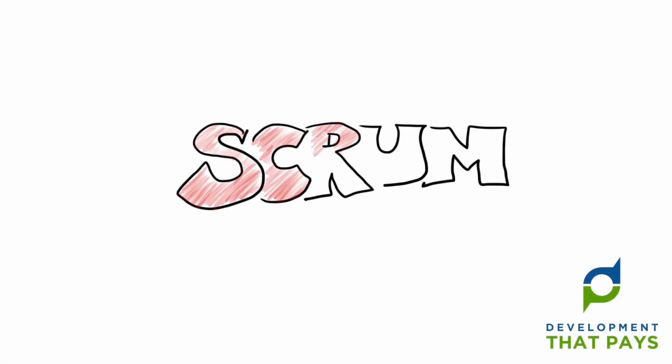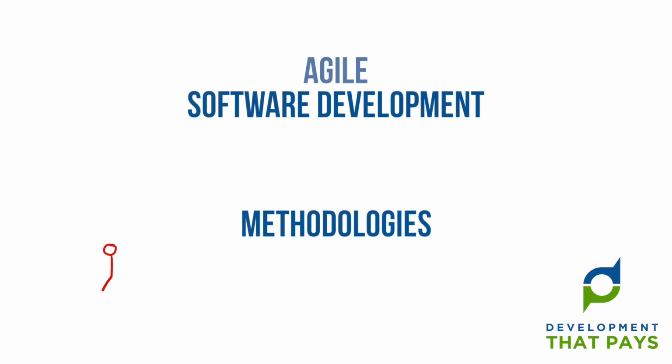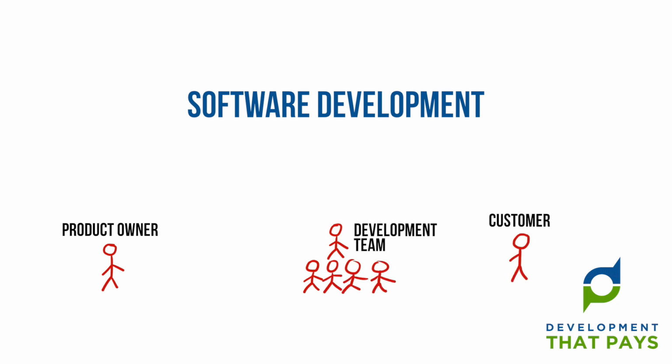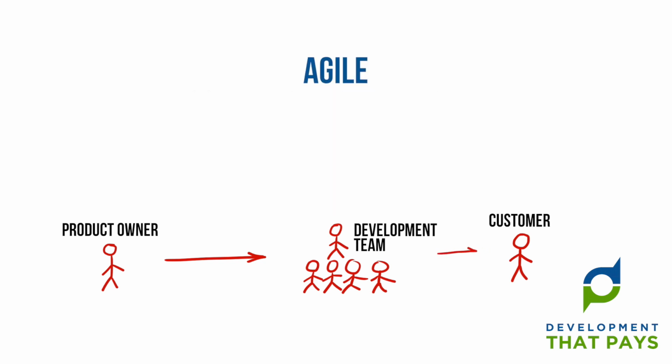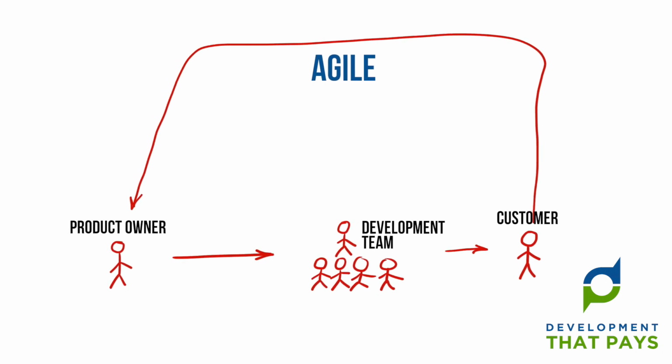Scrum is one of a number of agile software development methodologies. In very broad terms, the product owner decides what to build, the development team builds it, and customers use it, experience it, benefit from it in some way. That's software development. What makes it agile is that value is delivered to the customer in small, regular increments. And any feedback from the customer is, well, fed back into the process.